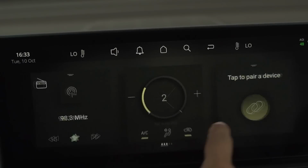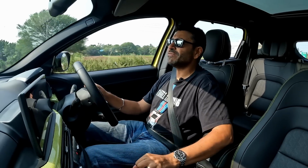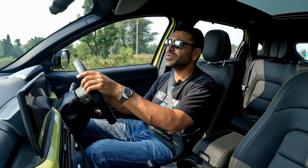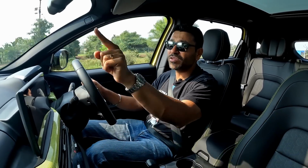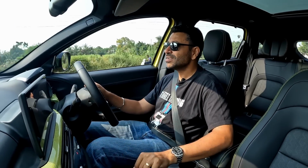This is something that customers will crib about in the long run. Your passenger, for instance, how do they adjust the volume? They'll have to go to the touch screen and fiddle around with that. It's obviously never accurate because you have to press it exactly over there. Just a physical knob works so much better.